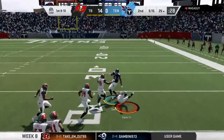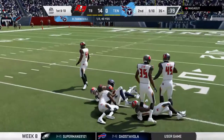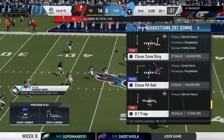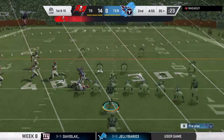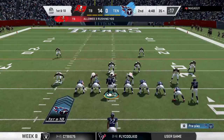Well, this is taken in. It's complete. And all the way down to the 35. A big play that time for the Titans. And even 40 yards. So that changes things a bit. Here's a 1st and 10 all the way down at the 35.